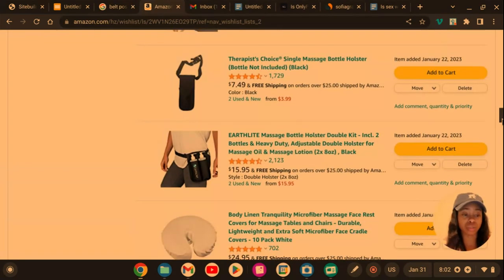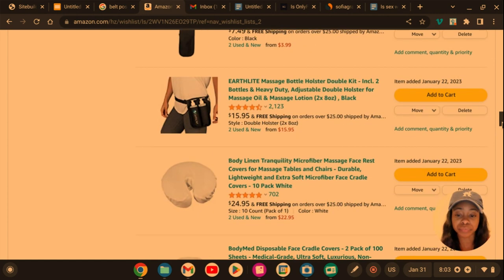Next is the holster. One is just a single holster by itself on top. The second option is two bottles. You get two bottles of oil, a holster that you can fit two bottles in, and it actually provides the bottles for you, so you can do refills. I like that a lot.